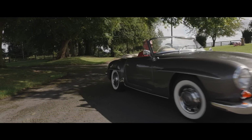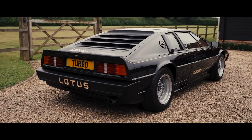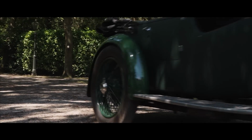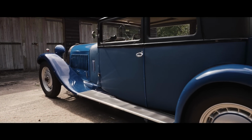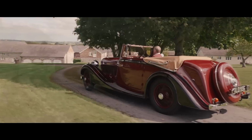Hello and welcome to a brief overview of the 160 motorcars we've got going under the hammer at the incredible Imperial War Museum, Duxford on Wednesday, October the 9th. Hats off to James McWilliam and his team for assembling what is a truly diverse selection of motor vehicles.